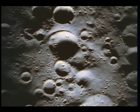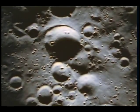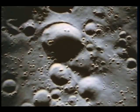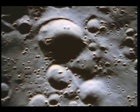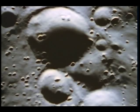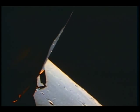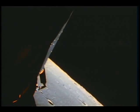The Surveyor 3 target was located in the middle of five craters arranged like a snowman. The upper crater, called Head Crater, the body, called Surveyor Crater. Surveyor 3 is located in this crater. The object, to land as close as possible to Surveyor Crater. Then at 50,000 feet, Intrepid's engine fired and began the landing sequence.